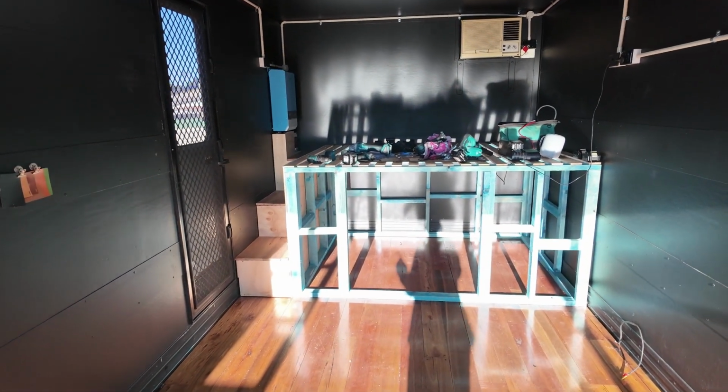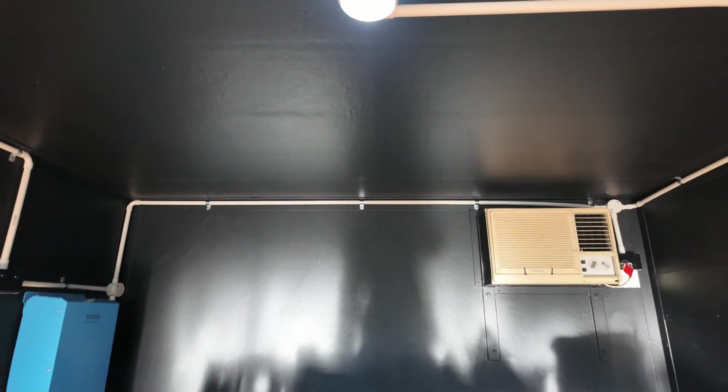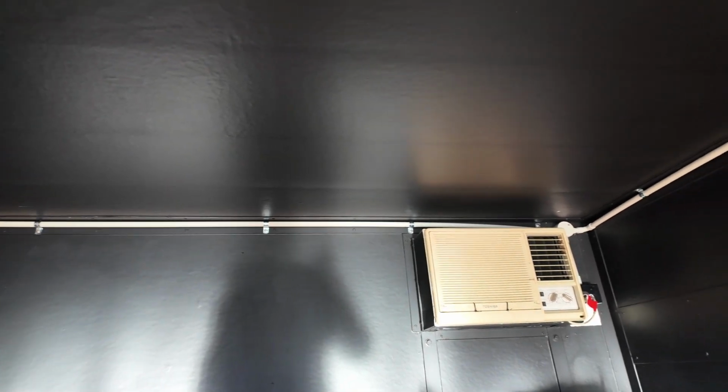As the sun is out, we might have a change of plans, and I've got some skylights and stuff that's got to go up in here. So maybe we'll have a change of tack and do that instead.